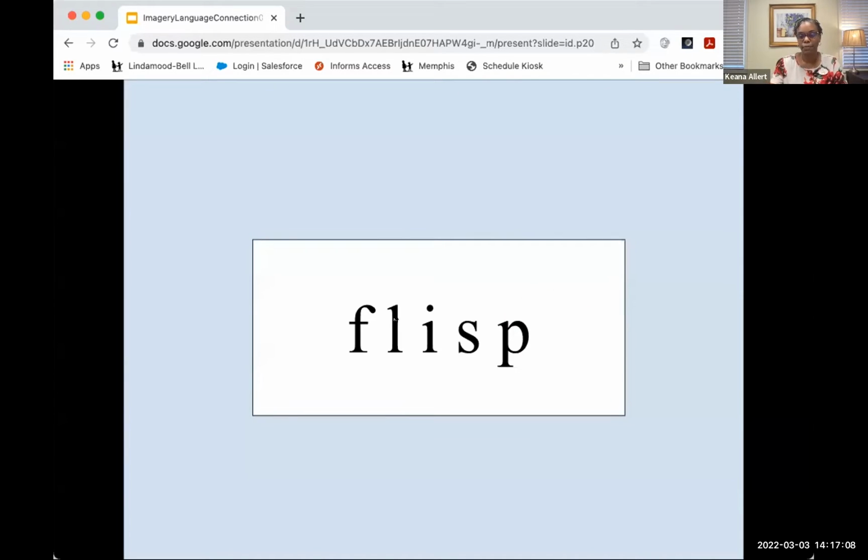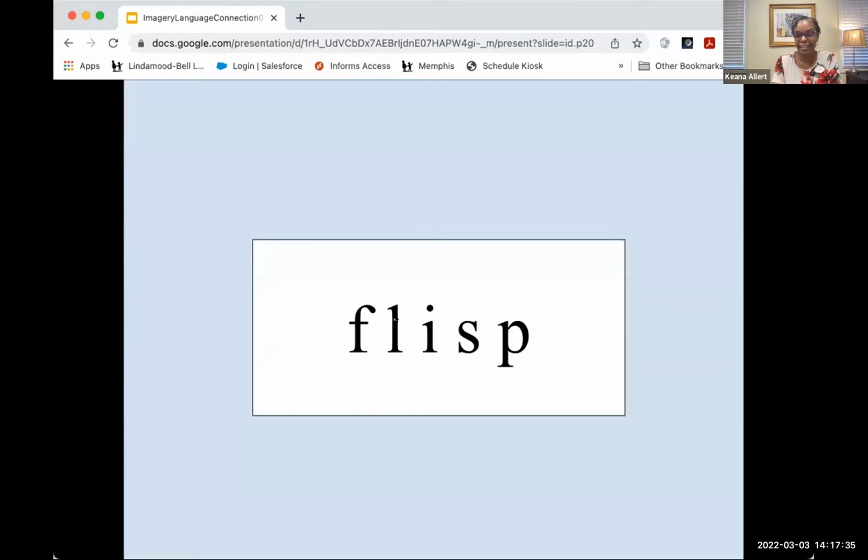So here's my word. Everybody unmute. What word did you see? Don't all talk at once. Lisp. Great. If you change the order of those last two letters, what will it say now? Flips. So our word was Lisp. It is a nonsense word, and we can use real words or nonsense words to start building that symbol imagery.